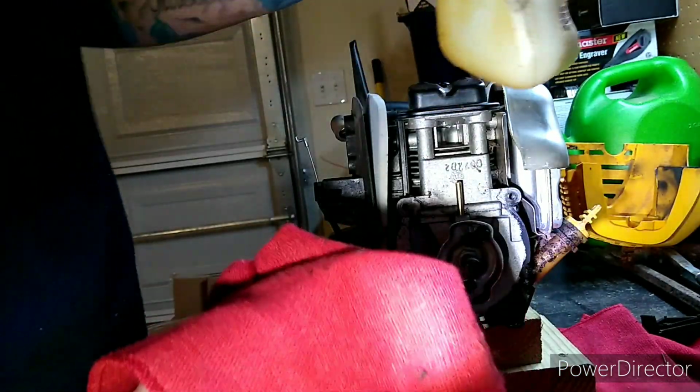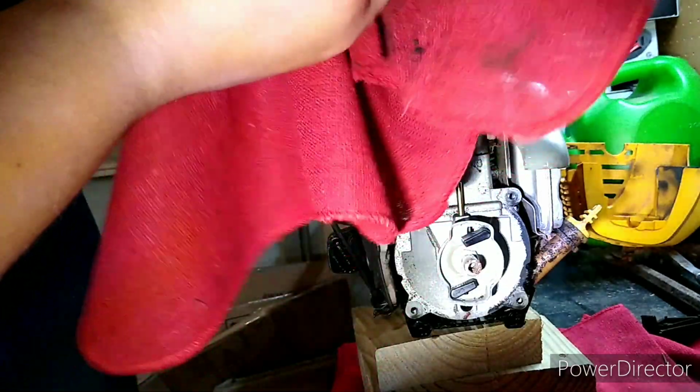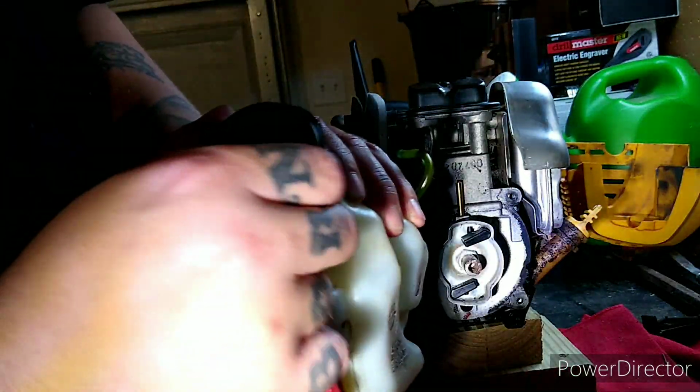Oh, did I determine a crack? Nope. Okay, must just have been some overflow. These do have those little vents, obviously, guys.